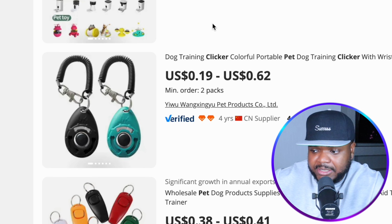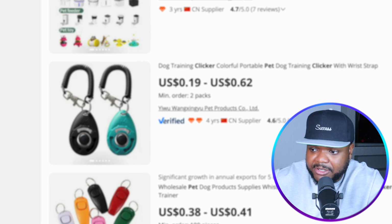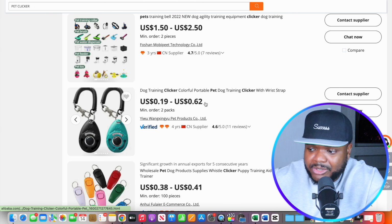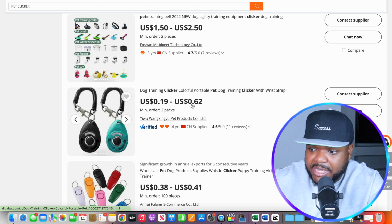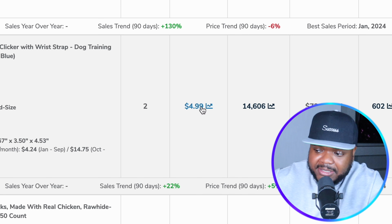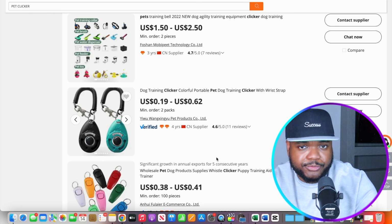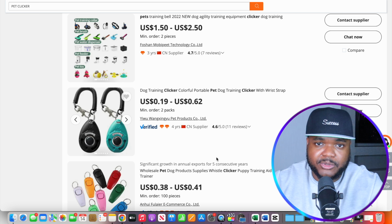So for example, there's this supplier over here, which is offering the exact same item that's on Amazon that this seller was able to, again, make over $70,000 from. And as you can see, it's only going to cost me, if I wanted to buy it from the supplier, up to 62 cents. However, the seller on Amazon is selling it for around $4.99. And of course, this is just a quick example, just to illustrate exactly how you can go from not knowing what product to sell to eventually finding a supplier that's going to be able to source it for you.